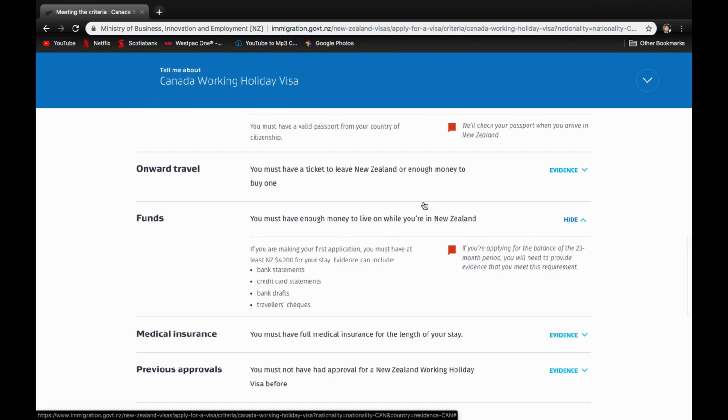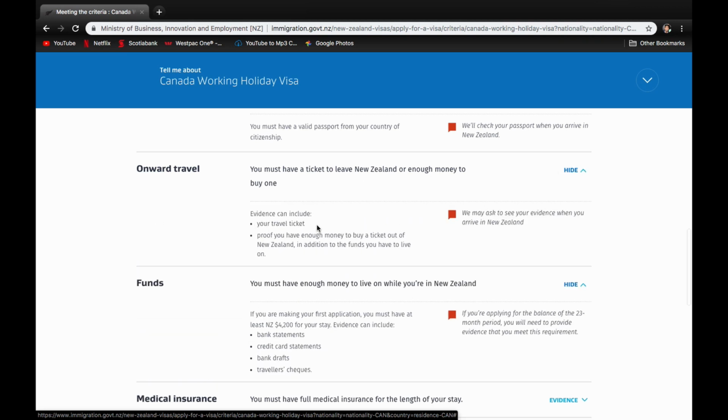Onward travel. You must have a ticket to leave New Zealand or enough money to buy one. Evidence can include your travel ticket, or proof you have enough money to buy a ticket out of New Zealand. If you're coming to New Zealand on a 1-year working holiday visa, odds are you're not going to have your ticket out. It's going to be a one-way ticket in. So you could scratch that first bit. And honestly, when we arrived in New Zealand, we didn't speak to anybody who asked us questions or wanted to see our travel ticket because we didn't have one. So the second point would be to prove that you have enough money to buy a ticket.